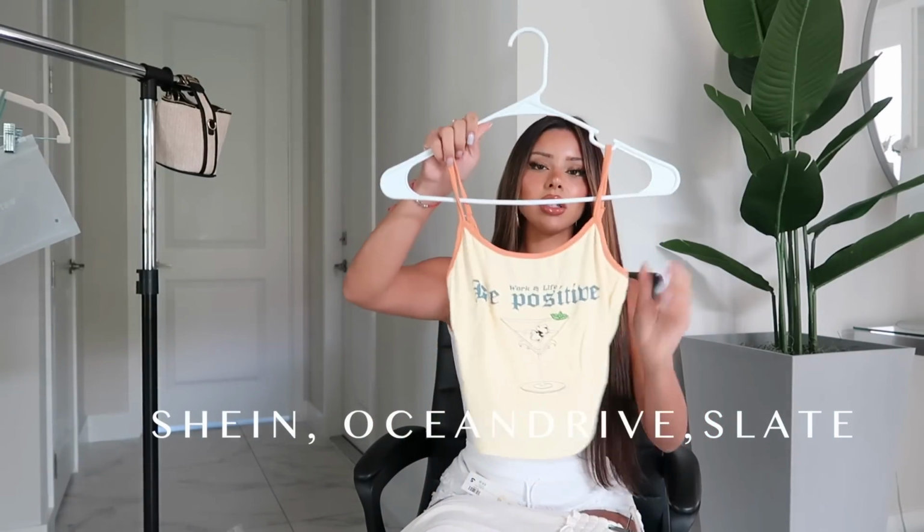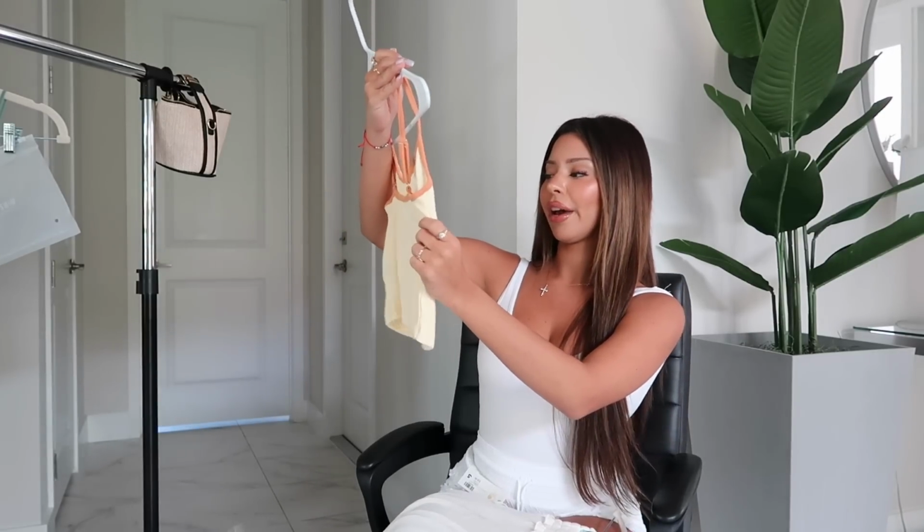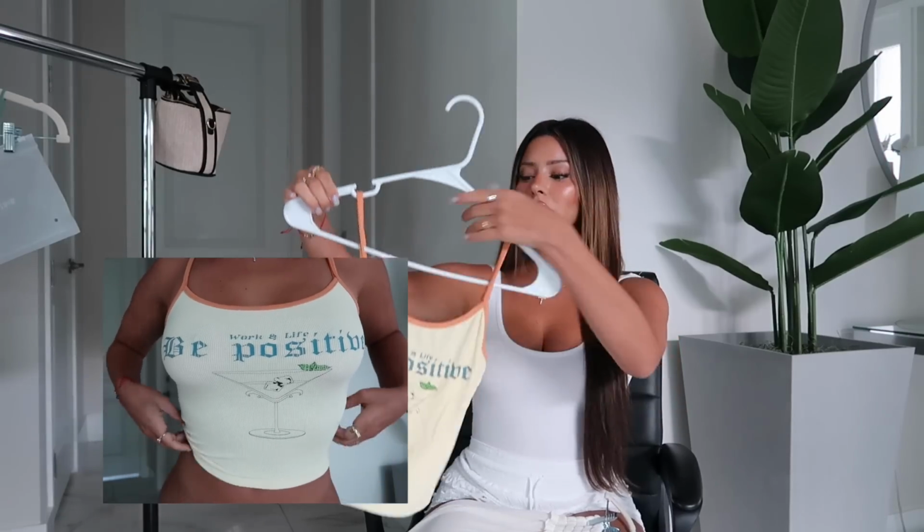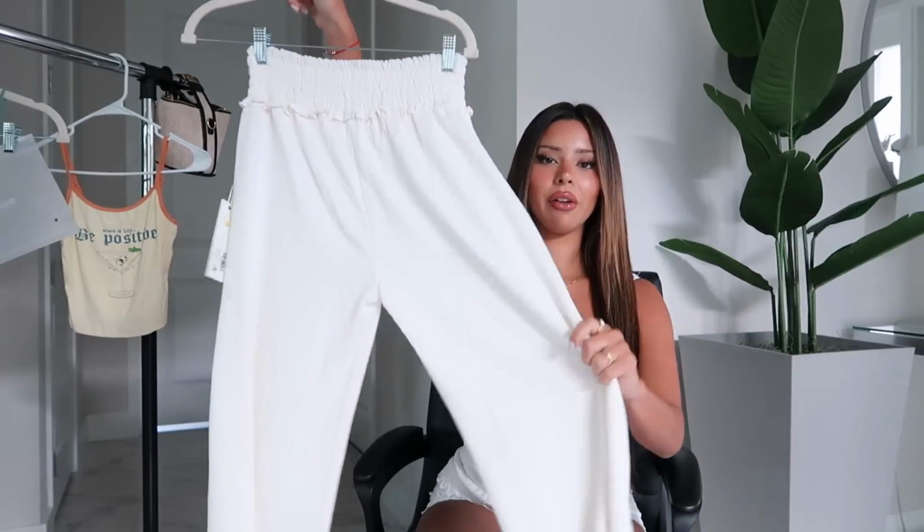Okay, and then next are just 3 random things from 3 different stores that I got. So I got this top from Shein. I just thought it was so cute. It says, work and life, be positive. It has a little martini glass. So, love this. Got this top. Cute little loungy top. You're gonna go get your nails done or go run some errands, put that on with some sweats or little shorts. Love that.